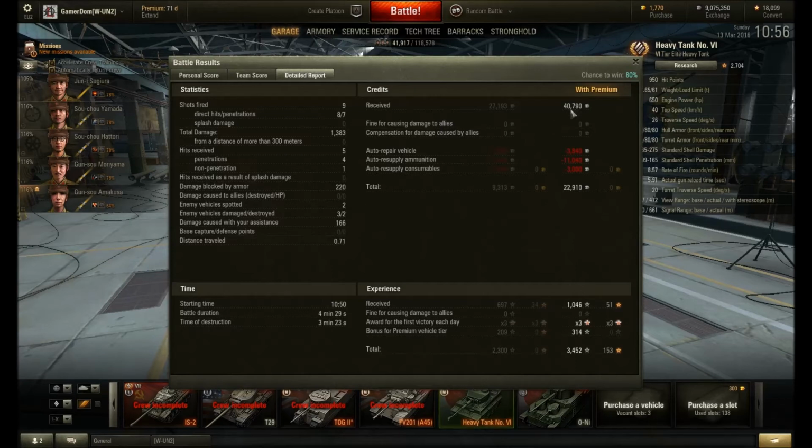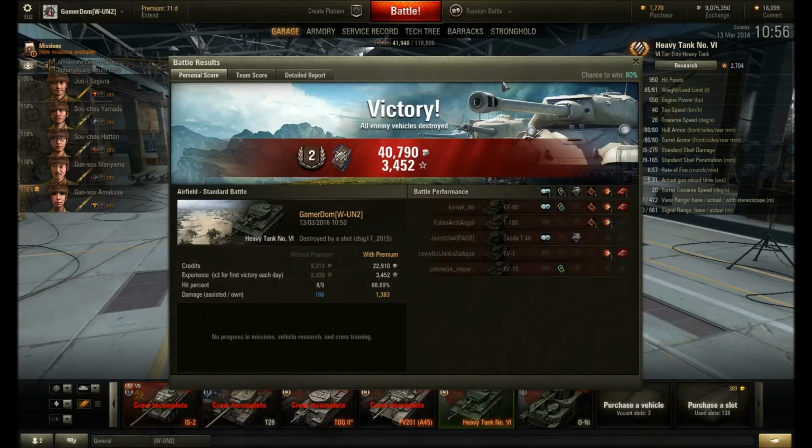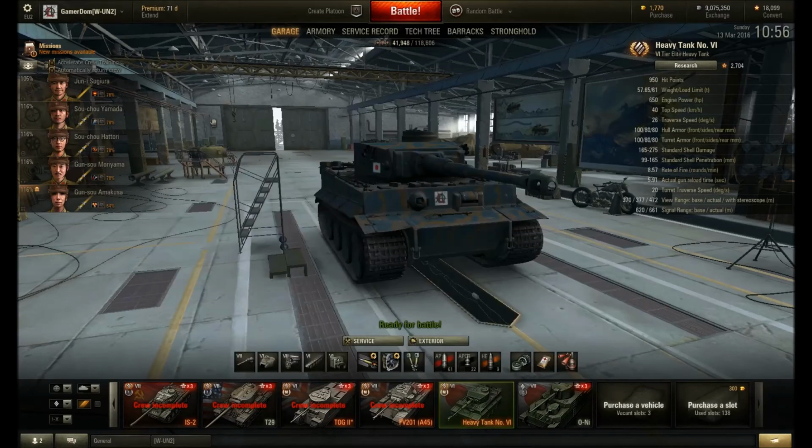We got 40,000 credits. We did fire a fair bit of APCR in that, but still made nearly 23,000. First victory of the day. It's a x3 this weekend, plus it's a premium tank, gave me 3,400 XP. So that's good, because, what have I got in this tank? My OI experimental crew.